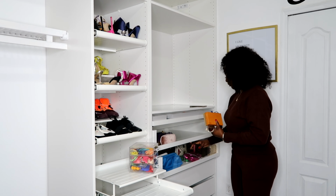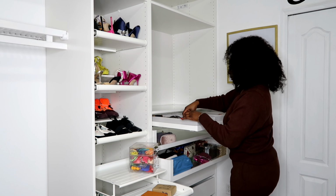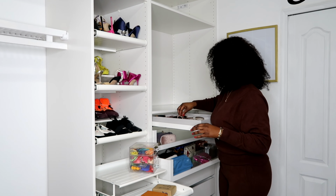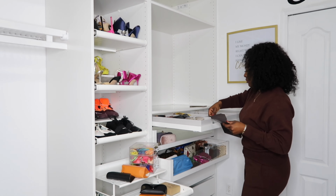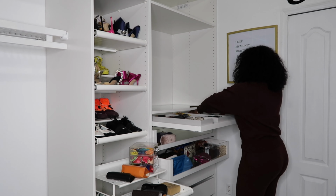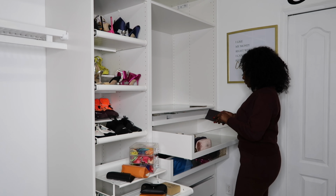Major kudos to this closet system, because when I tell you these drawers are deep, it makes me feel like I don't have anything as I'm placing my accessories in there. So there's sunglasses, necklaces, earrings, bracelets, all kinds of stuff. It's all going in there and I feel like I don't have anything, which is kind of a gift and a curse because my inner shopping mind says go buy more stuff, Jen.